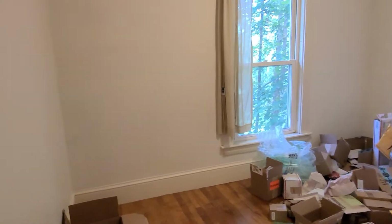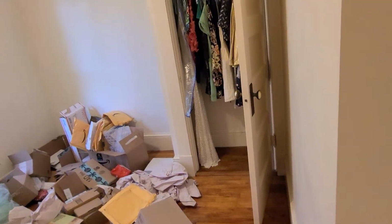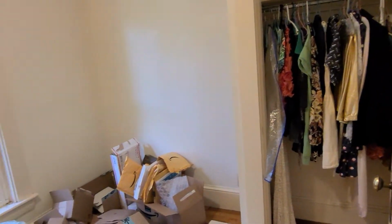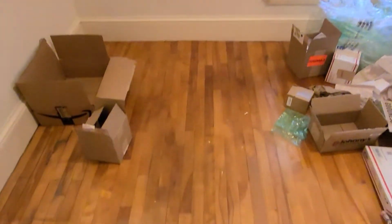This is actually a 2-bedroom, plus it has a bonus room. This is one of the bedrooms. This tenant's using it for storage. It does have a closet. And this has hardwood floors, actual hardwood.